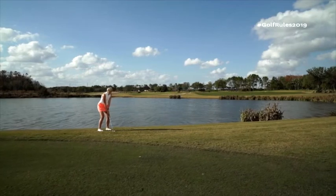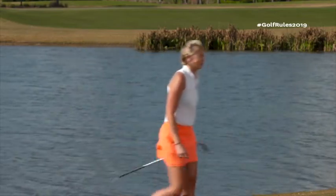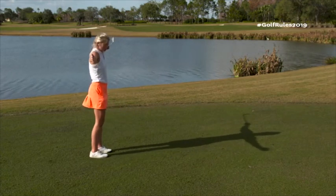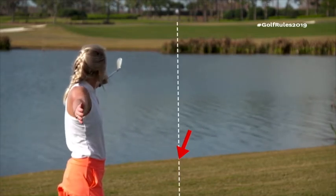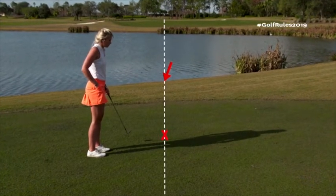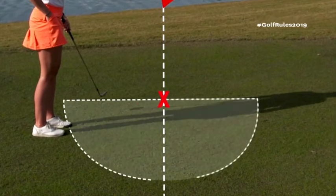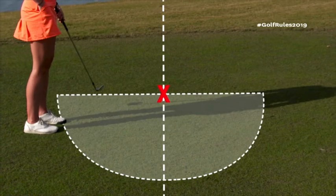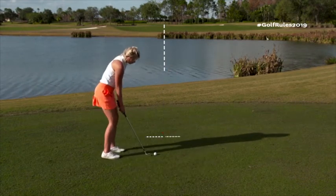When taking relief from a penalty area for one penalty stroke, one of your relief options in the 2019 rules is going back on the line. Follow these steps. Estimate the point on the edge of the penalty area where your ball last crossed as it went in. Imagine a straight line running from the hole through that estimated point and extending behind the penalty area. Go back as far as you like and identify a spot on that line. Measure or estimate a 1 club length wide relief area on either side of and behind that spot. In the 2019 rules, a club length is always the longest club in your bag except your putter. Then drop a ball in the relief area. Your dropped ball must land in and be played from the relief area.